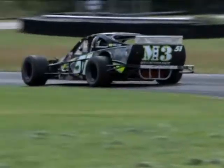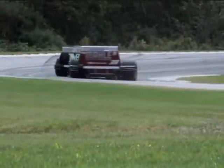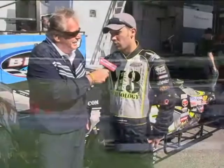You can really send it into the corners real deep and get back on the throttle real hard. I used to road race in go-karts, so I have a little experience with it, but I think a second year back we'll be a lot better right off the bat with the car and the driver. So I'm pretty excited. I can't wait to get out there.